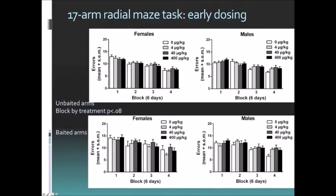All right. So even there was a block by treatment effect, but it was only marginal, so we did not go in and pursue it. Likewise, for the baited arms, females really didn't show anything. Once again, it did look like males who were controls did better than the BPA-exposed animals, but it was not significant. From this, we can conclude not that there's no effect of BPA, but that the effect of BPA, if there is one, on cognitive behavior is not profound. I will come back to that.